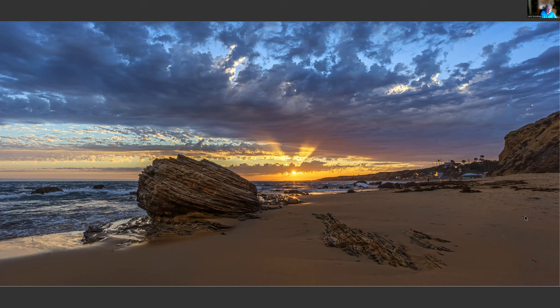Okay, so I'm sitting there on the sand and my camera settings are F16 and I'm shooting multiple exposures. So I have a minus two, zero, and a plus two. And every 30 seconds, I take three shots because I don't know when that sun is going to hit the edge of a cloud and create the starburst. So I probably took 50, 60 images. So I had three images per shot. So that's quite a few.